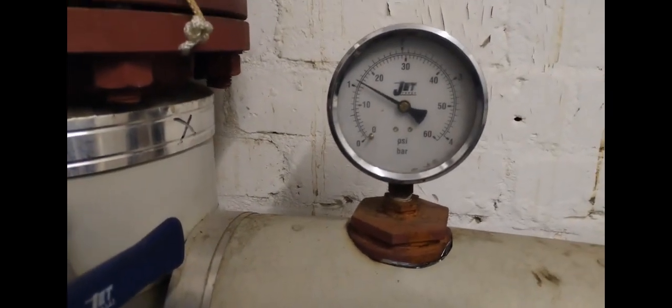Wow, got a bit of a flood there. Didn't realize that the connection wasn't on properly. All the better to prevent backflow contamination. Okay, and then I topped it up to about 1 bar to 1.5 bar.